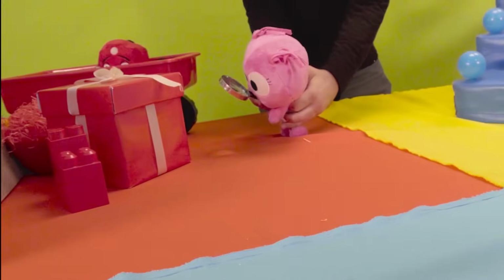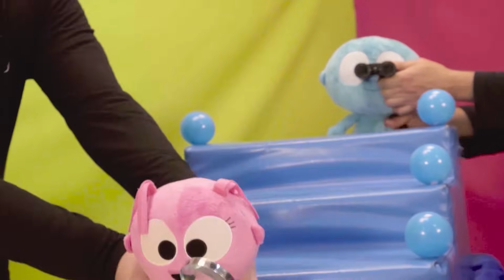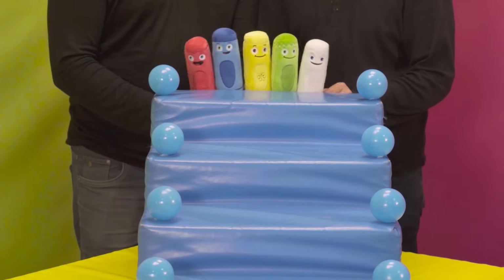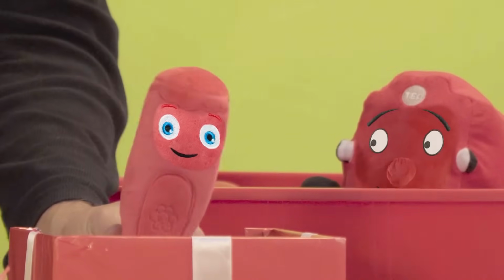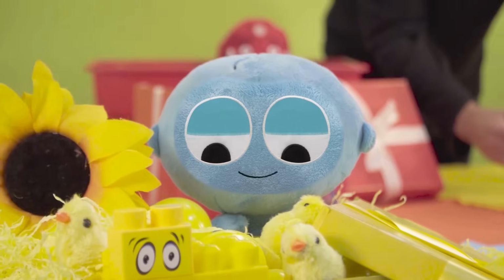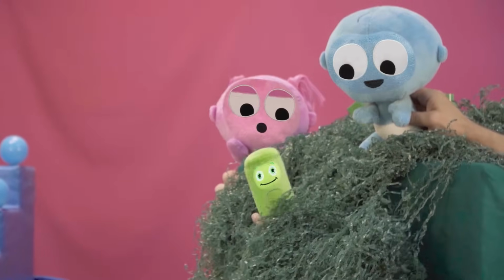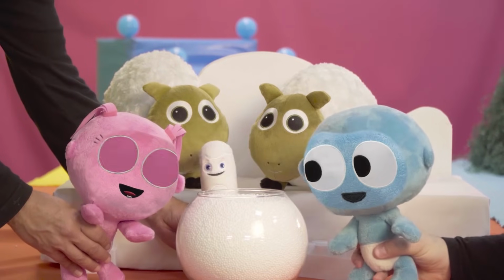Yellow finger, where are you? Here I am, here I am, how do you do? Yellow finger, where are you? Here I am, here I am, how do you do? Green finger, where are you? Here I am, how do you do? White finger, where are you? Here I am, how do you do?